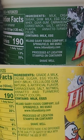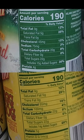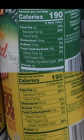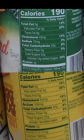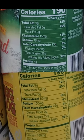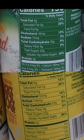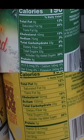Now, let's look at the calories and the nutrition information and see if having the skim milk had any effect. And it does, actually. So the sodium for the custard is 75 milligrams, where the sodium for the eggnog is 100. And look at the cholesterol is different, too. It's 10 milligrams less on the custard. So yeah, I went with the custard.